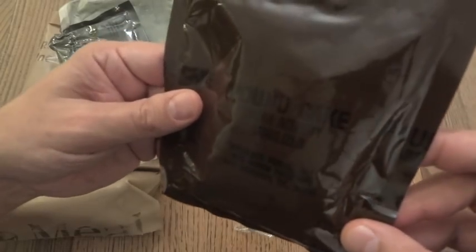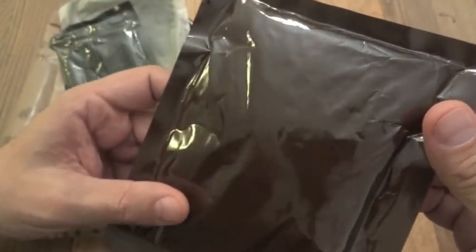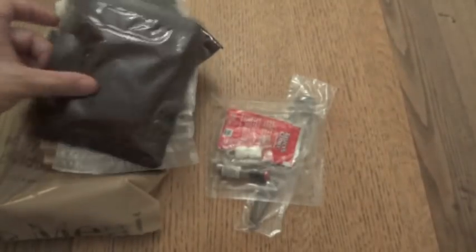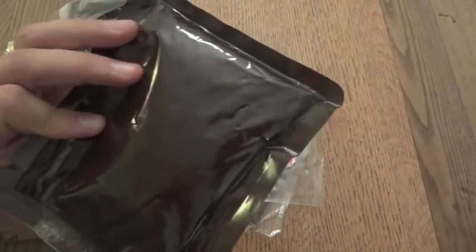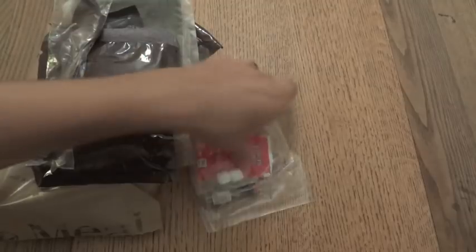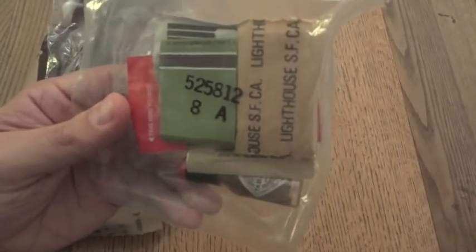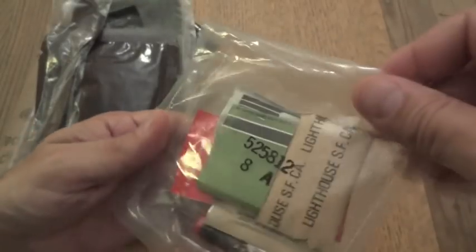Oh, look at this, we have pound cake. I hope this is good. And let's see, what kind of pound cake is it? It is pineapple. For some reason I'm not surprised by that. I don't know if the last one had pineapple or not, but pineapple pound cake from the 219th day of 1995. We have our standard brown spoon and the accessory pack. This is accessory pack A, 5258 for the date code.